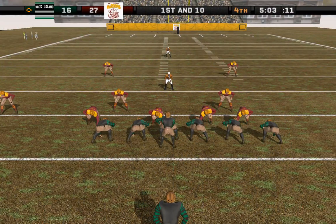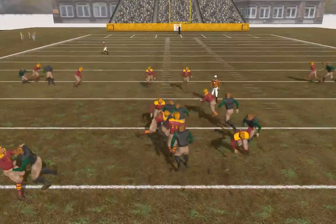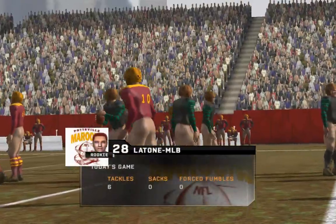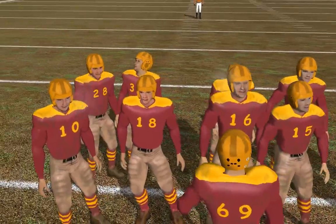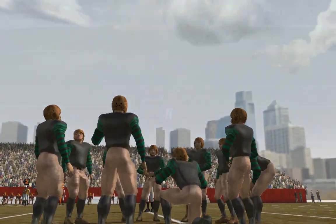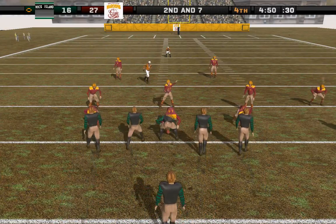Thorpe, the lone back. They go with a draw. This one will be spotted at the 46-yard line. He stopped him there, and according to our numbers, that's tackle number 6 for him. Gain of 3. It's second down and 7 to go. Ball on the 46-yard line.